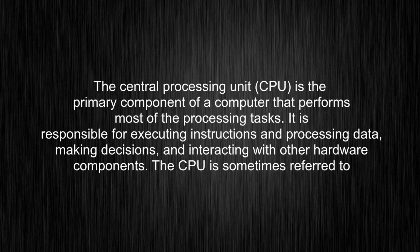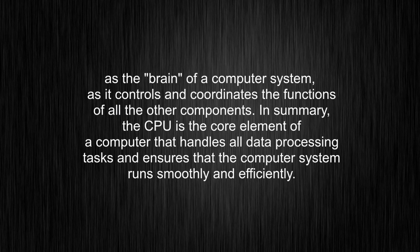The central processing unit, CPU, is the primary component of a computer that performs most of the processing tasks. It is responsible for executing instructions and processing data, making decisions, and interacting with other hardware components. The CPU is sometimes referred to as the brain of a computer system, as it controls and coordinates the functions of all the other components.